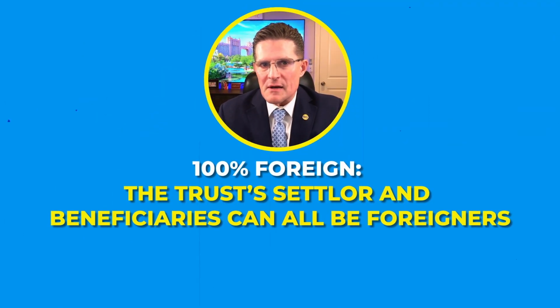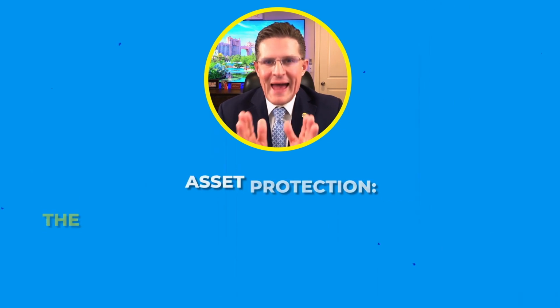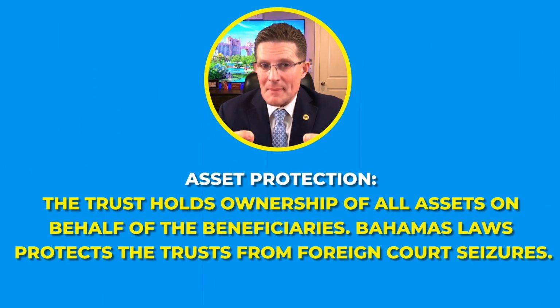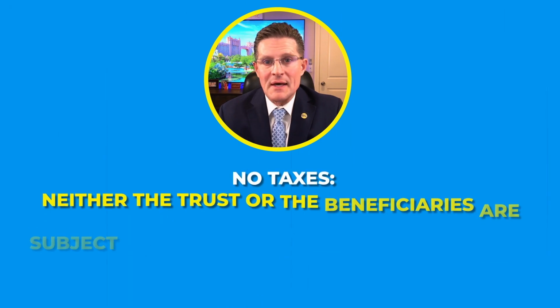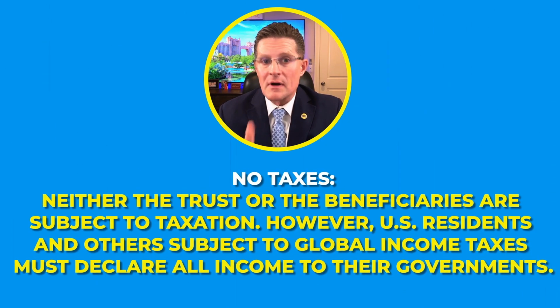That is, the trust settlor and beneficiaries can all be foreigners. They can be from the US, UK, Australia, Canada, and so on. Asset protection. The trust holds ownership of all assets on behalf of the beneficiaries. Bahamian laws protect the trust from foreign court seizures. Estate planning, an ideal estate planning tool for global assets. Perpetual life. A Bahamian trust can last indefinitely. No taxes. Neither the trust or the beneficiaries are subject to taxation. However, U.S.